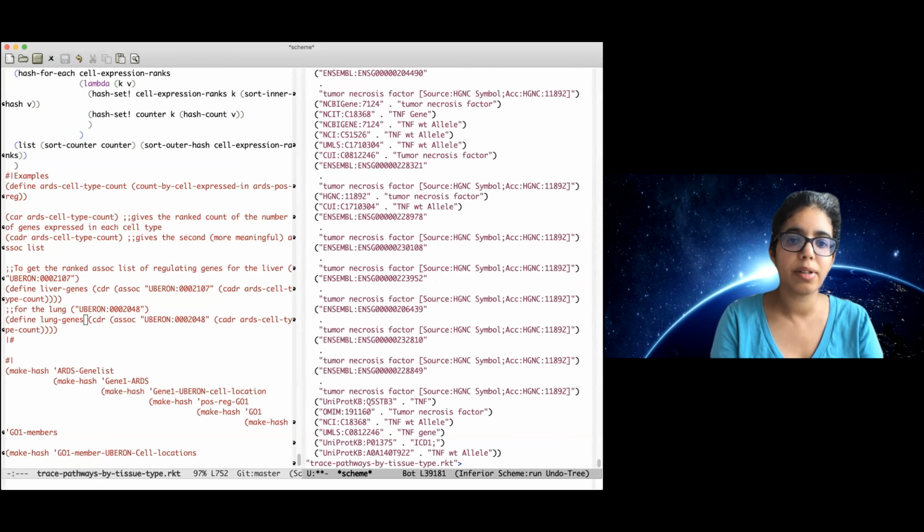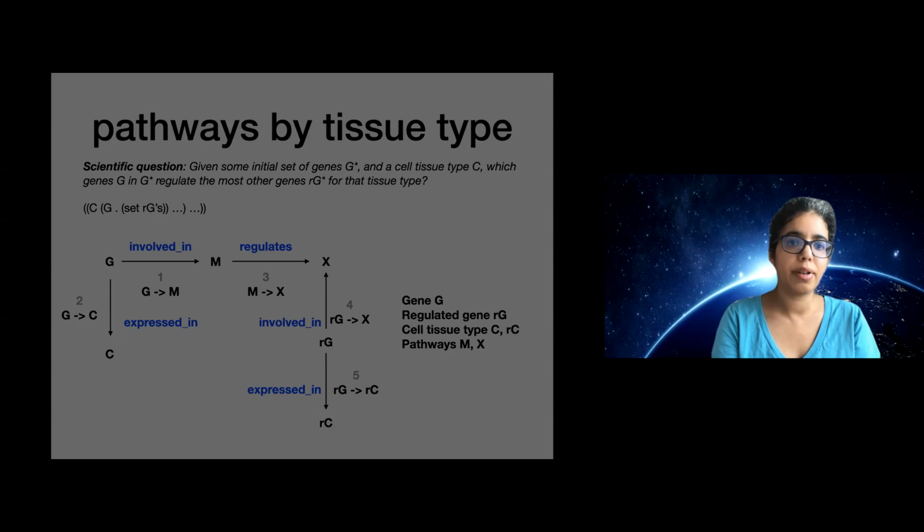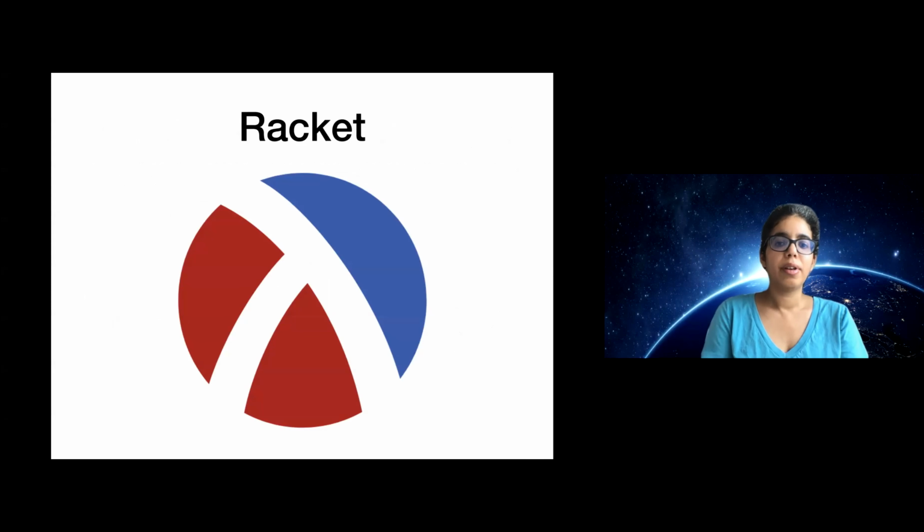We can see that it's the tumor necrosis factor. So the TNF gene. Okay, so what have we done? We've used functional programming to help in doing drug discovery for new diseases or for cancer or for rare diseases.